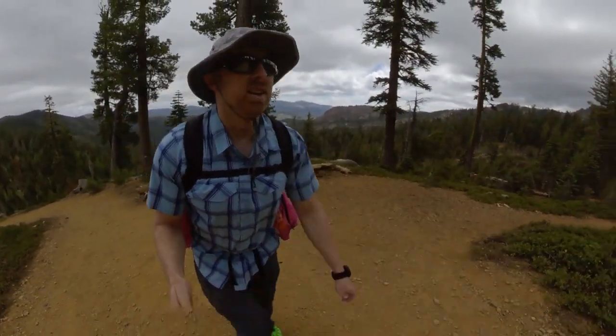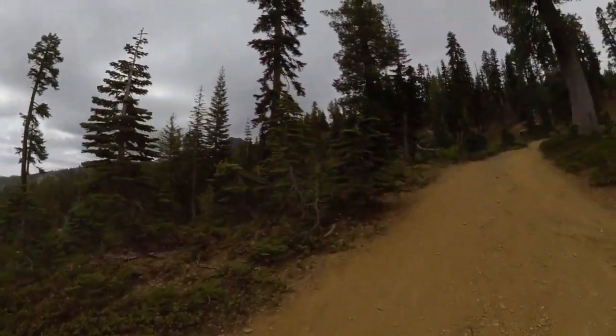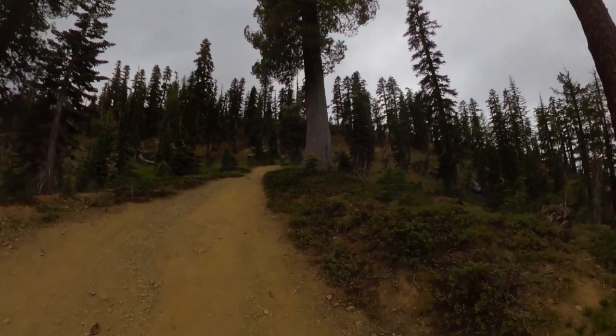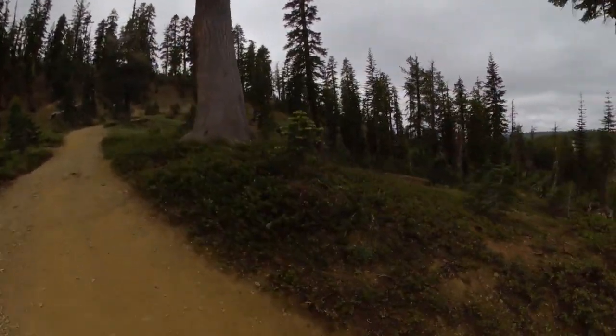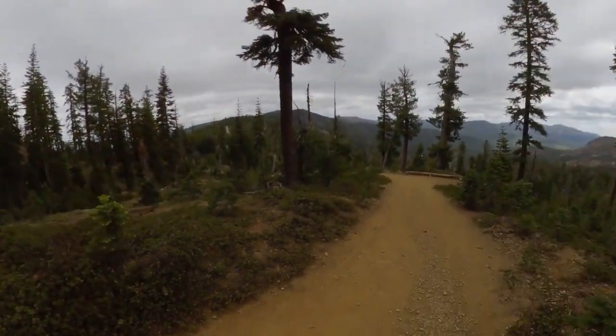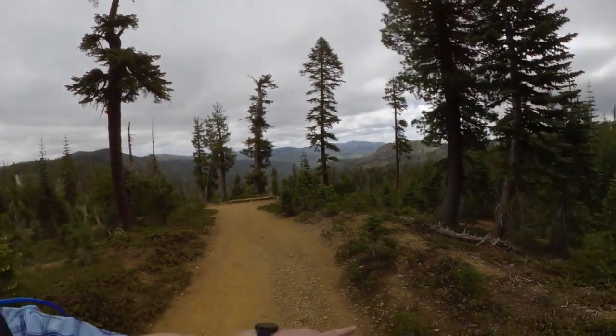I don't think that's a trail. All right. Let's see. You kicked your butt right out the gate. Yeah. Pretty cool view. I think we're going up there.